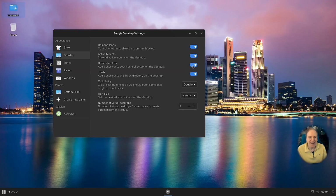And with your icons, here you can choose what you want to show. Like you got your home directory and your trash. You can toggle those on and off. Easy peasy. And then your click policy, double click by default. Icon size, and your number of virtual desktops. That's down here. So if you like using different desktops like I do, here you can add in your desktops. You got 4 by default, but you can add in more.